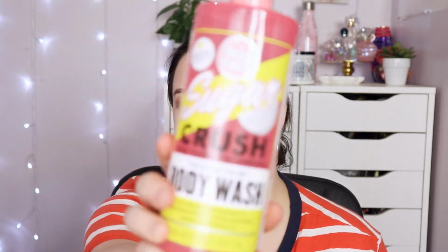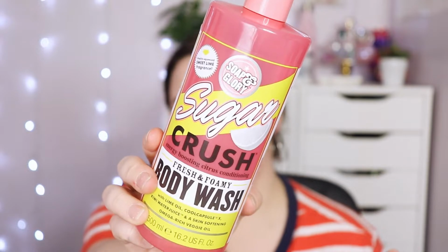It smelled really good. It was very fragrant, so if you have sensitive skin, just be careful of that. And it was very skin conditioning. It even says on the packaging that it's skin conditioning, and I found that to be true. My skin felt softer, especially if I paired it with a lotion. My skin felt like butter.